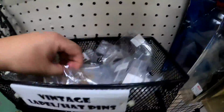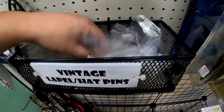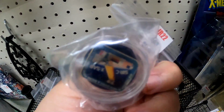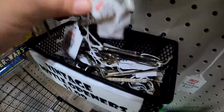I brought some vintage lapel pins to sell here. Some of these are for like Honda motorcycles. The Gold Wing stuff. Check that out. Gold Wing, and then some vintage aerospace ones, you can tell. So bought these baskets for that. The Pops have been selling well here. Then we got the vintage bottle openers, which is $1 stuff here.